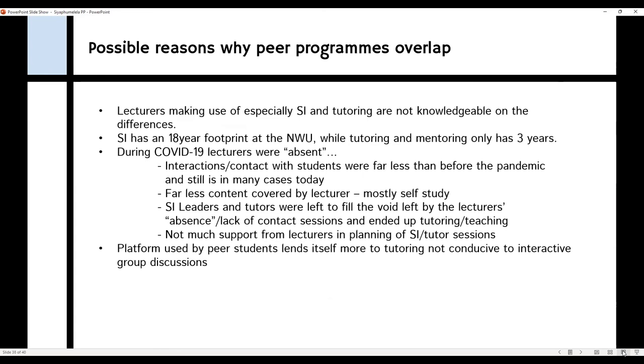Now, the possible reasons why these peer programs overlap: lecturers making use of especially SI and tutoring are not knowledgeable on the differences. And this is evident in the feedback that we received as well. They did not know exactly what the differences were. So they would appoint either an SI and a tutor, and they ended up doing the same thing, especially, I'm talking about COVID-19 now.